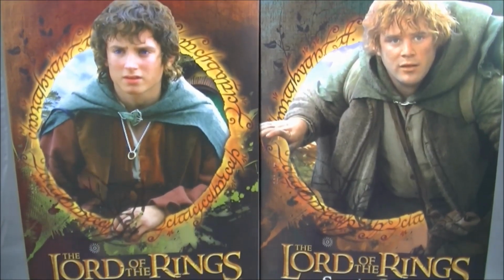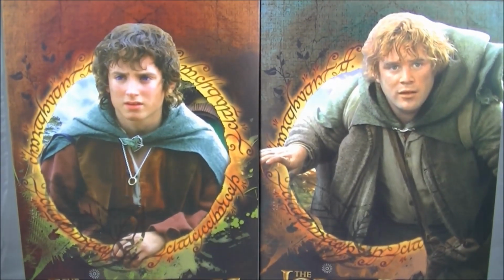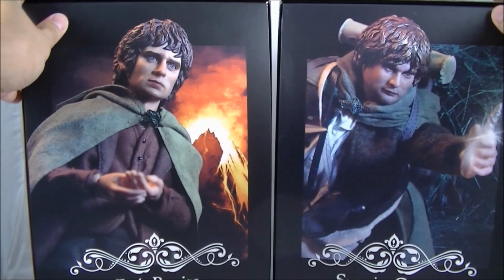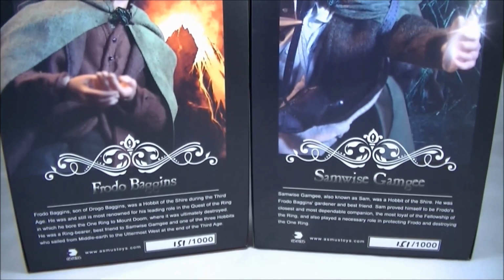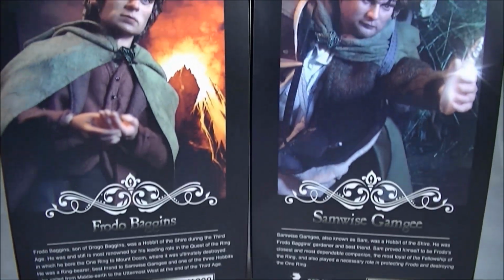So the same sort of style that they've been going with these Lord of the Rings figures. I do like that cover artwork. I'll just grab the inside inserts. The inside inserts do show that Asmus has started numbering these figures, which I guess pleases some collectors out there. I don't think it really bothers me too much. And for mine, they are number 151 of 1,000 of this two-figure set.